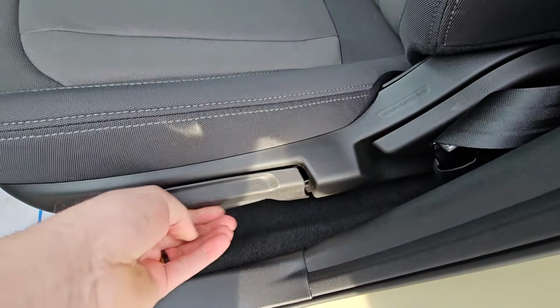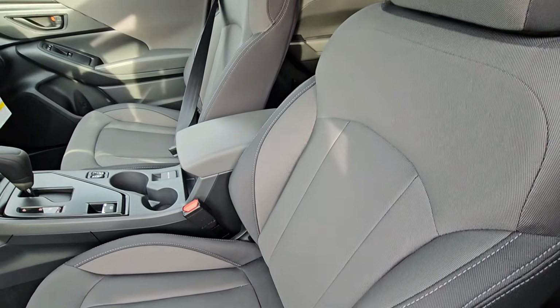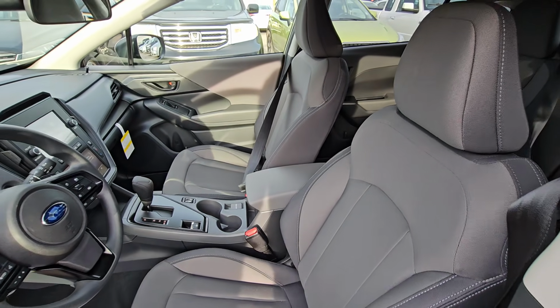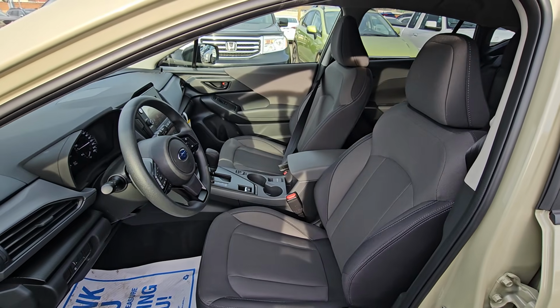Seat is height adjustable on a pump system, up or down. And it's the same seating material up front as it is in the second row, but these seats are specially designed for long distance travel. You get less vibration and harshness from the seat into you, and that results in less fatigue.